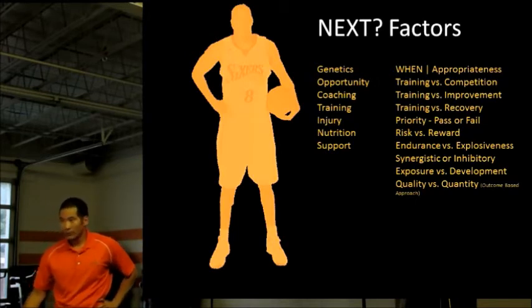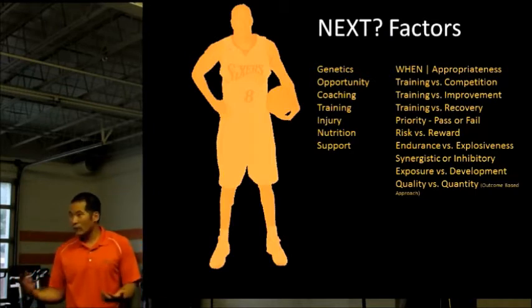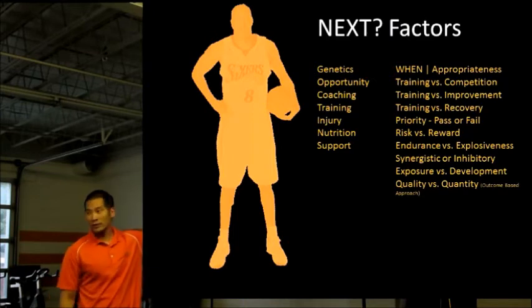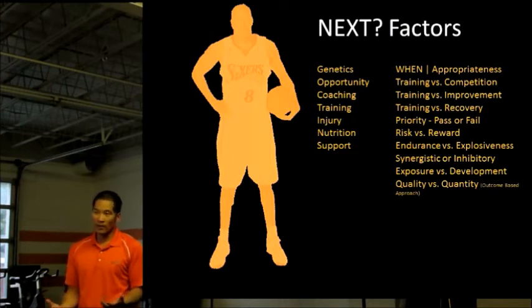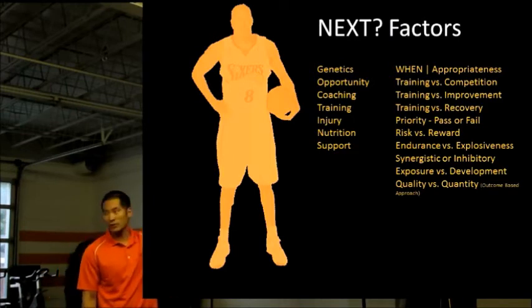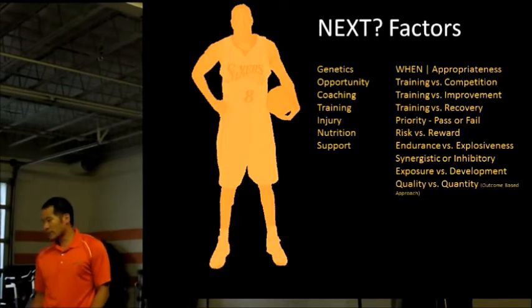Okay. So this is just a little quick list, right? Everyone will start arguing there's genetics, opportunities and what they get exposed to, their coaching qualities, training, injuries, nutrition, what type of family support, what type of home environment they have. There's a plethora and tons of research that goes into trying to figure out what's the pathway of excellence, what made them great. But then we also have certain types of training factors that we need to consider.